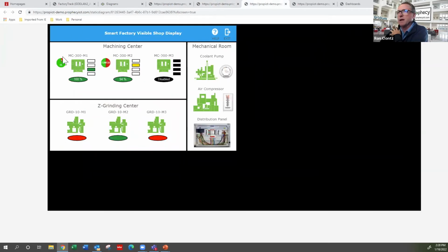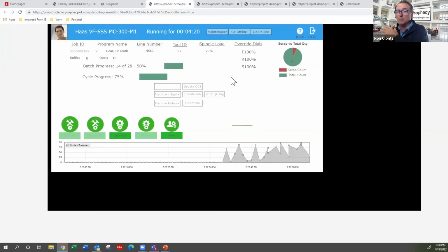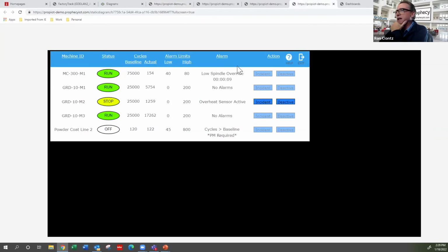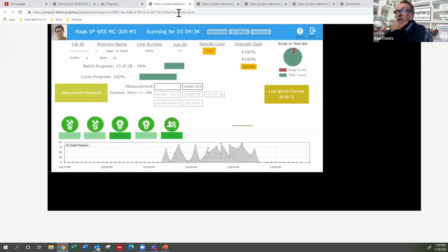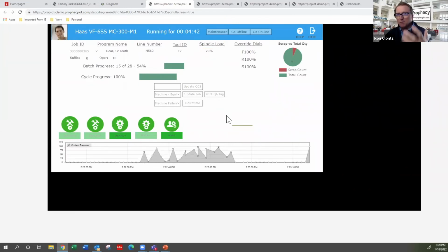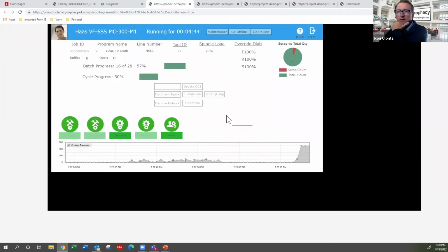I can see that I've now made 13 and I've scrapped 1 here on my big, baby TV that's in the boss's area, right? Now notice, maybe the operator sees something going on and he did a spindle speed reduction. Notice how that spindle speed reduction is shown throughout the factory floor. So maybe he's trying to do some things to stop the scrap that's happening. So the operator is kind of engaging. He's trying to figure things out.